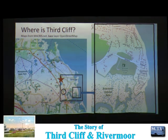So just to orient you, we're right there where the star is, and the circle is the traffic circle on Route 3A. Cliff is really directly over from that to the east.